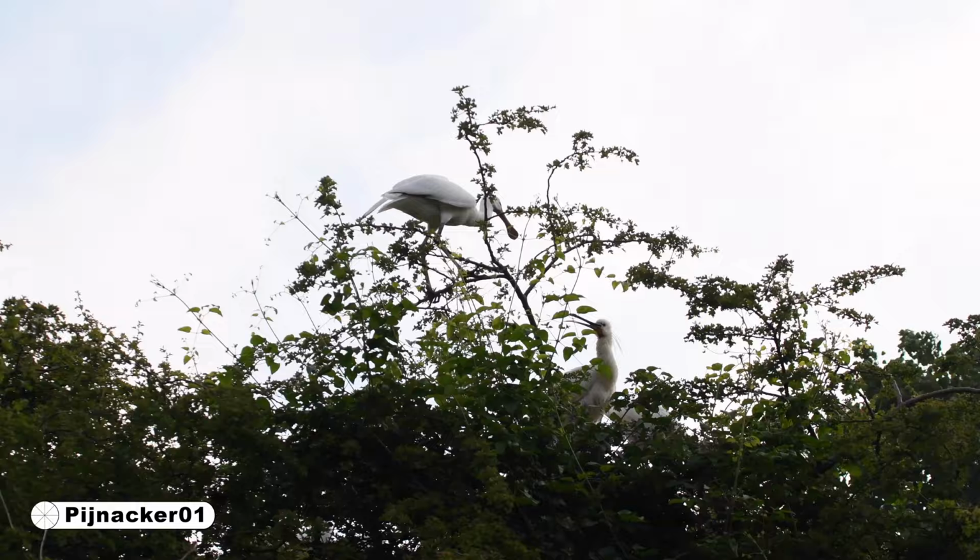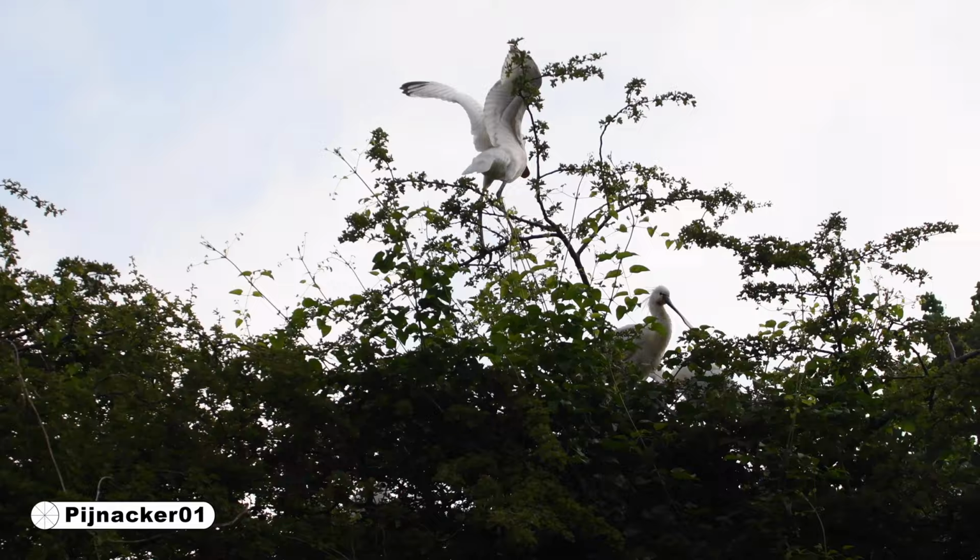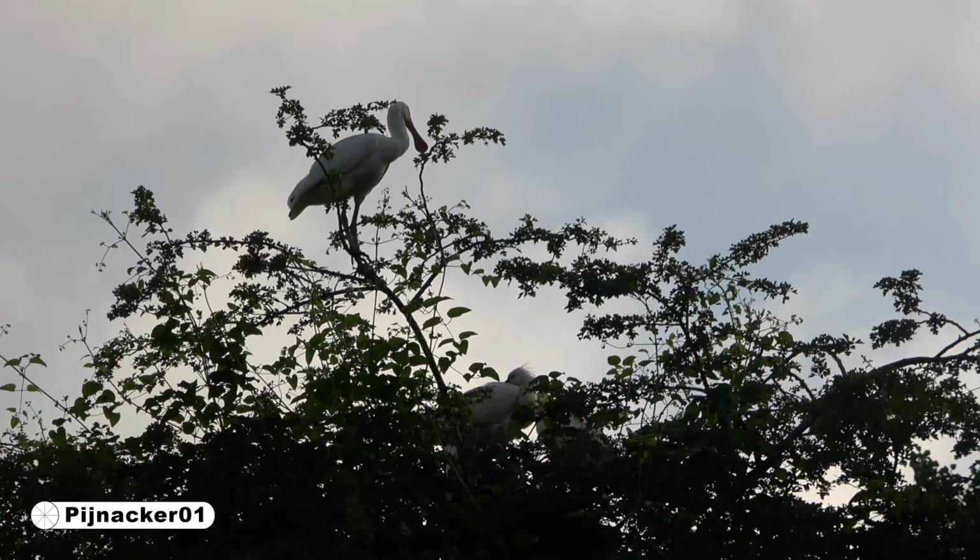I've seen these spoonbills all the way over in Pinecker, well, just one city over, but they fly pretty far, obviously, to forage and to eat. I've seen three at one time, right in the neighborhood. A lot of times, just one or two, but they definitely cruise around to get their daily fill.